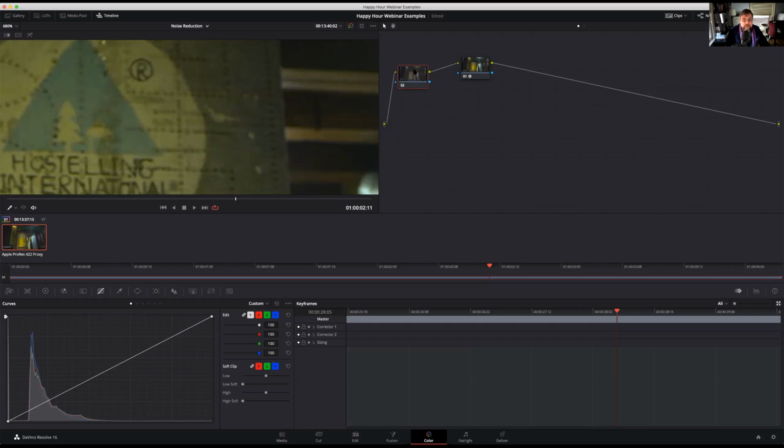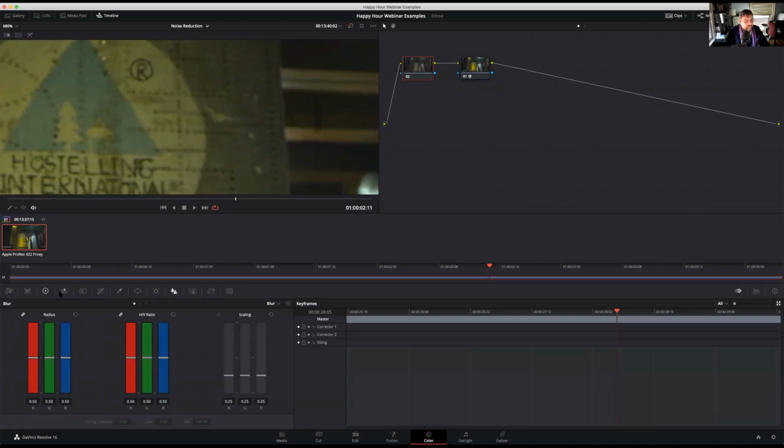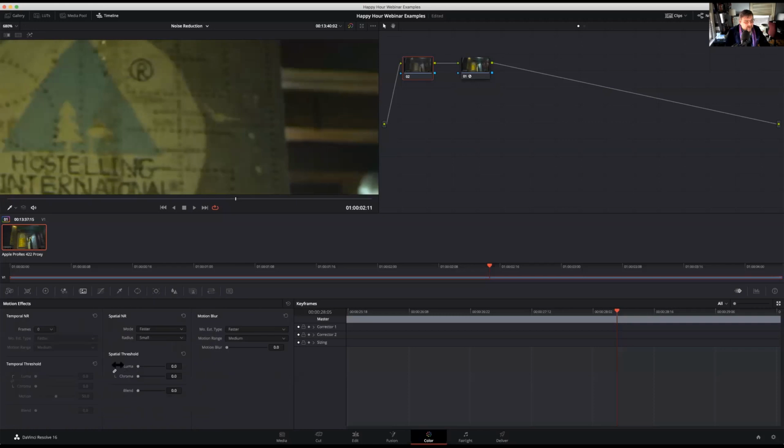So the new first node of my grade is going to be where I put the noise reduction. So then I go into, there it is. I go into my noise reduction and I do whatever it is I'm going to do. If I'm going to use both temporal and spatial noise reduction, I'll go ahead and set this to better. And then generally speaking, I try to get away, like I said, with adding the least amount I can get away with.